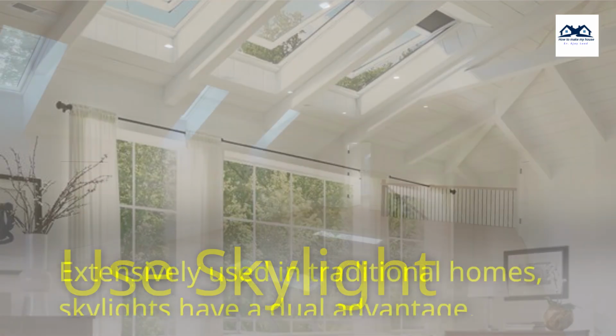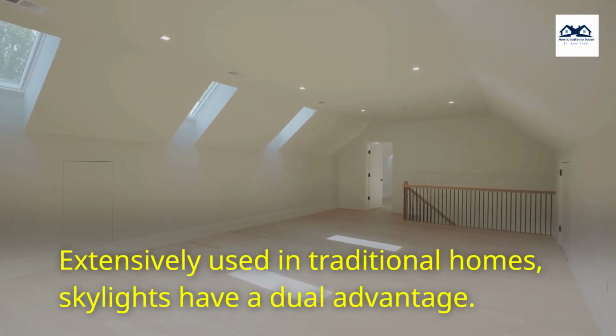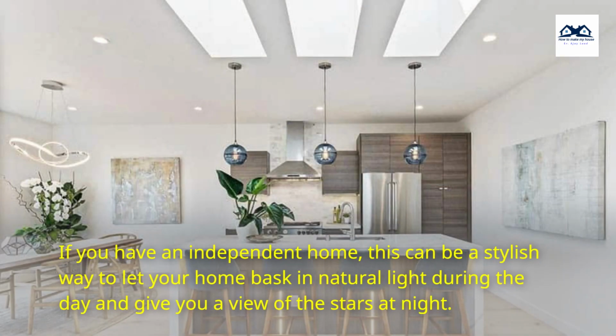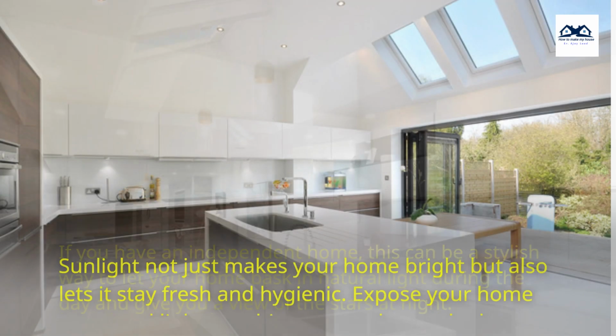Use skylight. Extensively used in traditional homes, skylights have a dual advantage. If you have an independent home, this can be a stylish way to let your home bask in natural light during the day and give you a view of the stars at night.